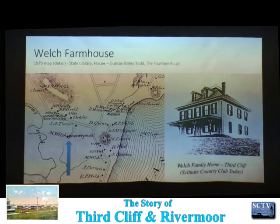That's the Welch farmhouse in the upper right, thanks to a book by Duncan Bates Todd. Very interesting. And if you notice on this map from 1879, there's some things to point out here. The top of the map near the coast is the notation D. Ward. That's Daniel Ward.